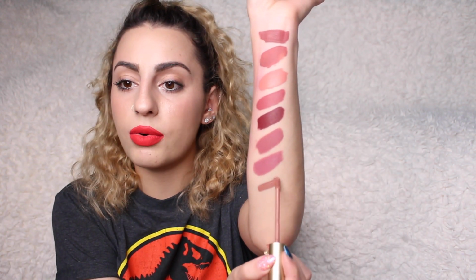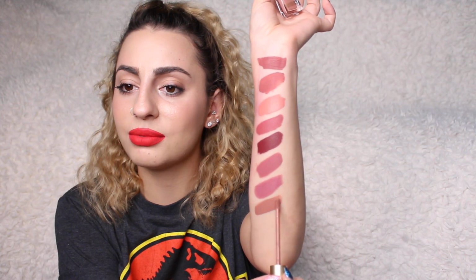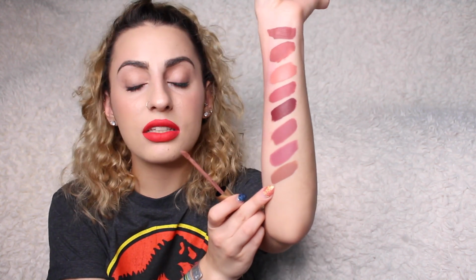I'll swatch it right here. It's so pretty. Did I say the color? It's called Cool Girl. I don't know if I did or not. Maybe I did. I'm losing it. So that's Cool Girl right there. It's definitely very pretty, and the formula of these I'm actually very happy with. Very happy. I was hoping to love them, and I did.